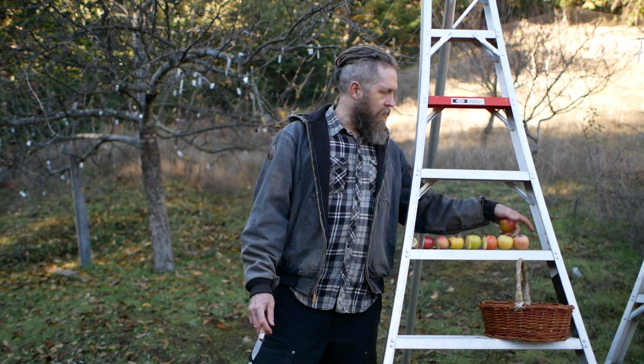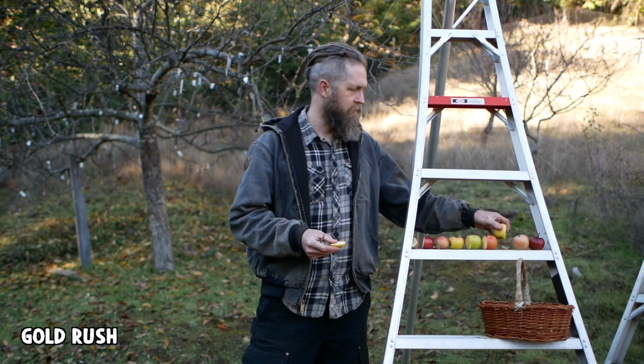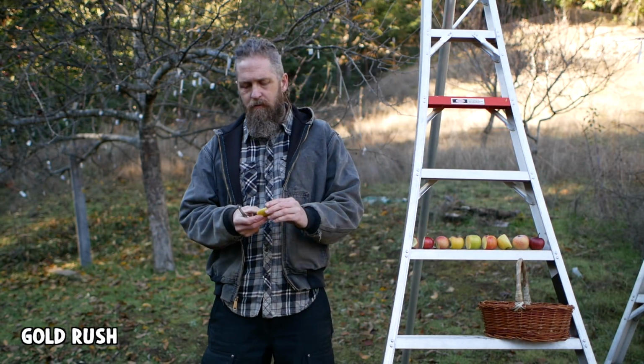Let's go with the 2 yellows out of storage. This is Gold Rush. I just ate a bunch of these last night with almond butter and cheese, some really good creamy, nutty Swiss cheese, and they were good. It was really good.